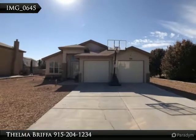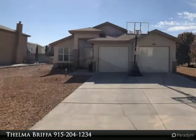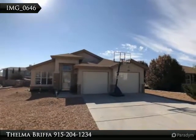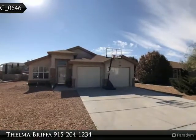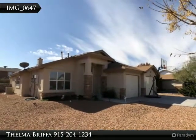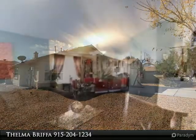Preston Move-In Ready Beauty awaits you. A true pride of ownership. This inviting single-story floor plan has 3 bedrooms, 2 baths, central air, tile throughout with new carpet in the bedrooms, installed 2 months ago, granite bathroom countertops, faux wood blinds in the living area and Roman blinds in the bedrooms.